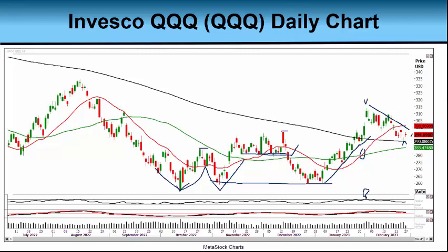So resistance up here is at 309. We have resistance, of course, up at 313.14 up here at this high. What we want it to do, just like we want the SPY to do, we want the QQQs to remain bullish. Please stay above the 200-day moving average, coming in at $290. And if that doesn't work, please stay above $285, where the 50-day moving average is coming in. So those are very important points for the Qs as we head into this week and continue.